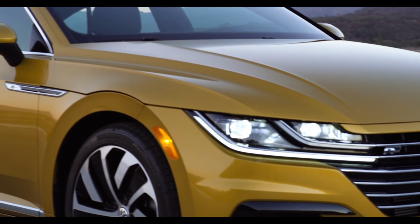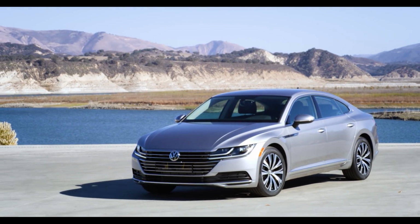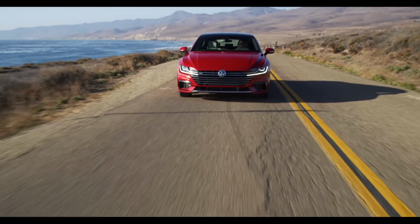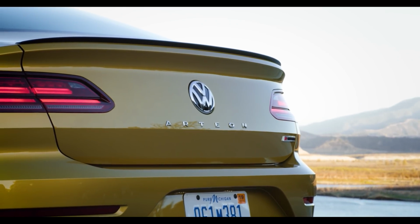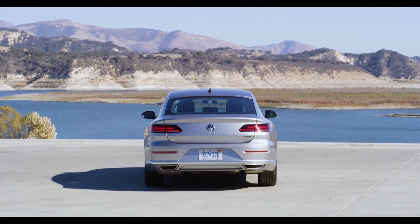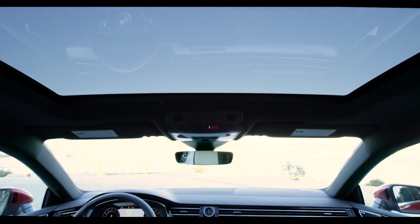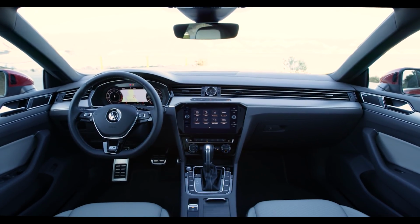VW pulled the wraps off of this one over 2 years ago, which is why it already feels somewhat familiar, despite the fact that it's just gone on sale here in the US. Following Volkswagen's tradition of difficult-to-pronounce names, this is the all-new 2019 Arteon, picking up the flagship banner that was vacated when the CC was discontinued a couple of years ago.